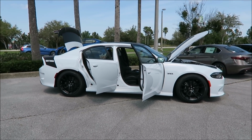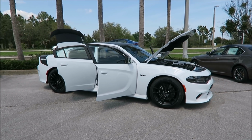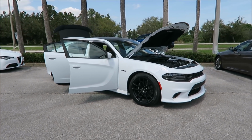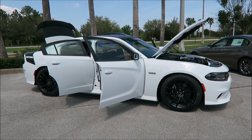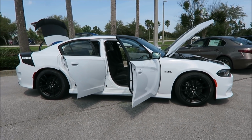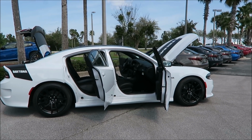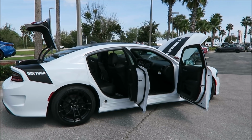All right, you do have the wheels that you can do optional with the 20-inch satin carbon wheel for the GT and RT, and you also have the optional blacktop 20-inch and 19-inch black noise wheel on the SXT rear-wheel drive, all-wheel drive, and the GT and RT. And you can get the optional Brass Monkey 20-inch, 9.5-inch forged wheels.